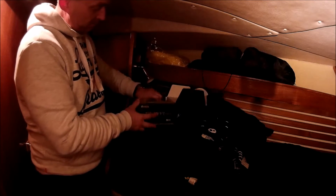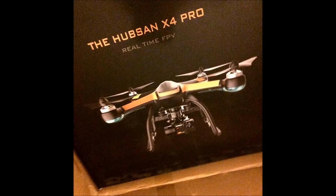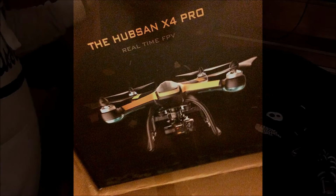Okay, this is some bits and pieces I've got. This here is a screen for my drone, hopefully so I can put it on my face and fly it virtually. And then in here, this should give us some really good video footage this year, is the drone itself. As you can see, a really nice X4 Pro. I got it from Best Gear, flown it twice, absolutely over the moon with it.